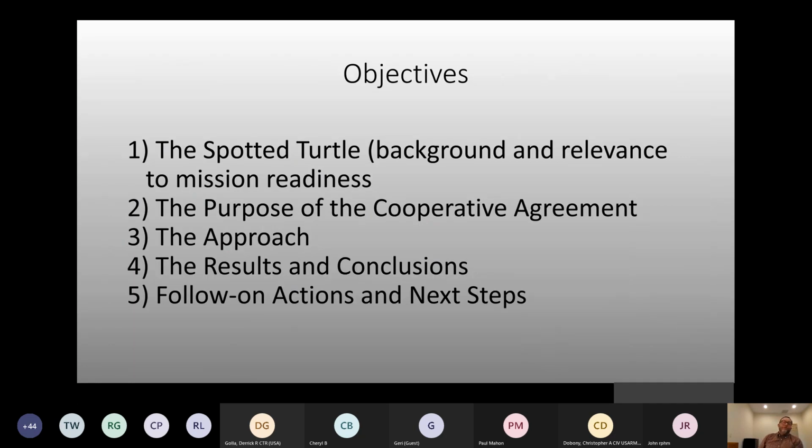So the objectives for this talk, because I know many of you are biologists and managers interested in its relevance to your installations and your cooperation with other researchers and other conservationists and natural resource managers, both on your installation and off, is to give you a background on the spotted turtle and its relevance to mission readiness, and then talk to you about the purpose of the cooperative agreement that we set up. Many of you may have already endeavored into these kinds of things with other institutions in search of trying to get natural resource management into your NRIPS for at-risk species.